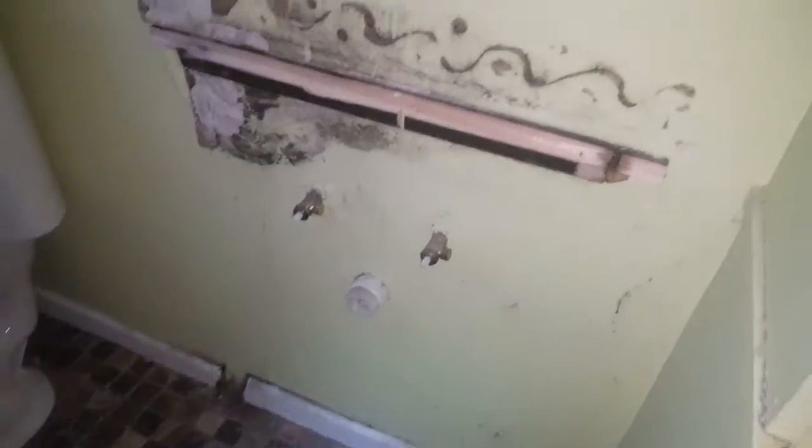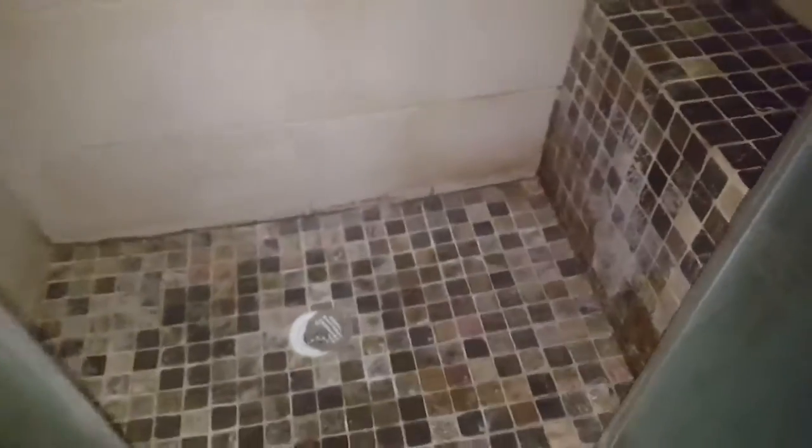And bathroom. Nasty, it needs to go. Okay, sink is missing. Oh. Interesting shower. Looks good, actually.